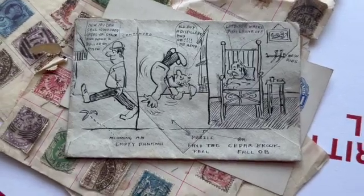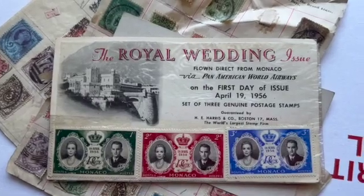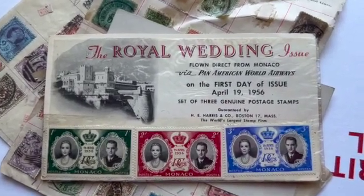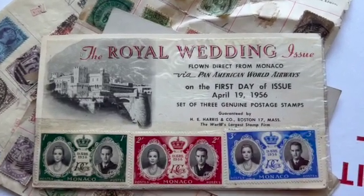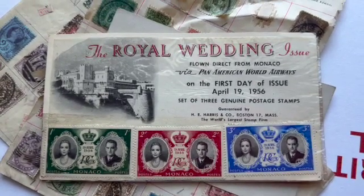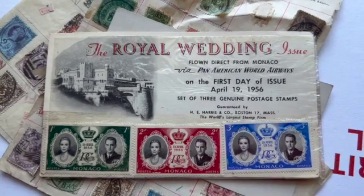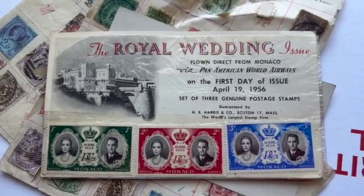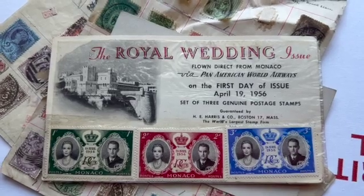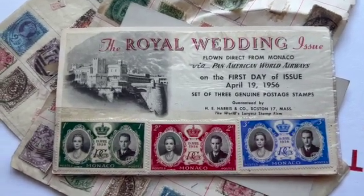Next thing in the pile is this first day of issue from Monaco, a royal wedding issue, nicely sealed in plastic. There was another Monaco first day of issue card that was all crumpled up, and I'll probably take the stamps off that one. But what a nice card, flown directly from Monaco via Pan American World Airlines. So a really nice cover from Monaco.